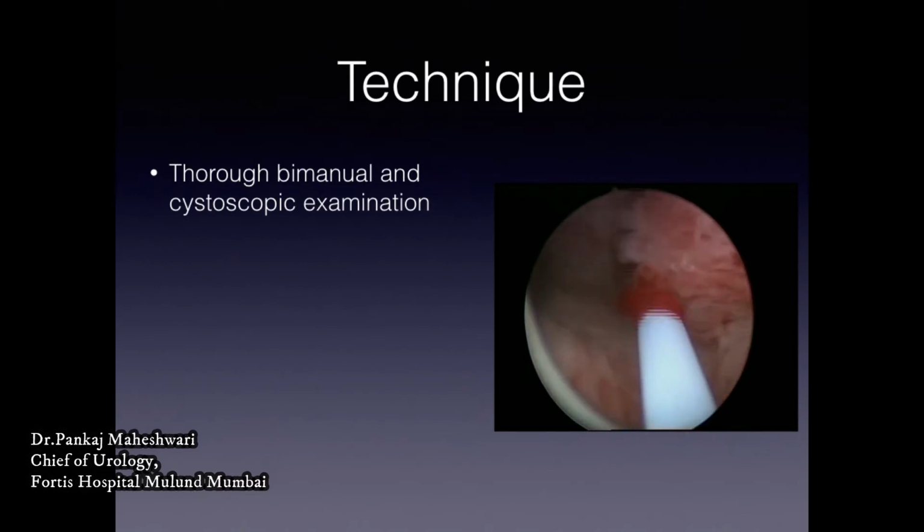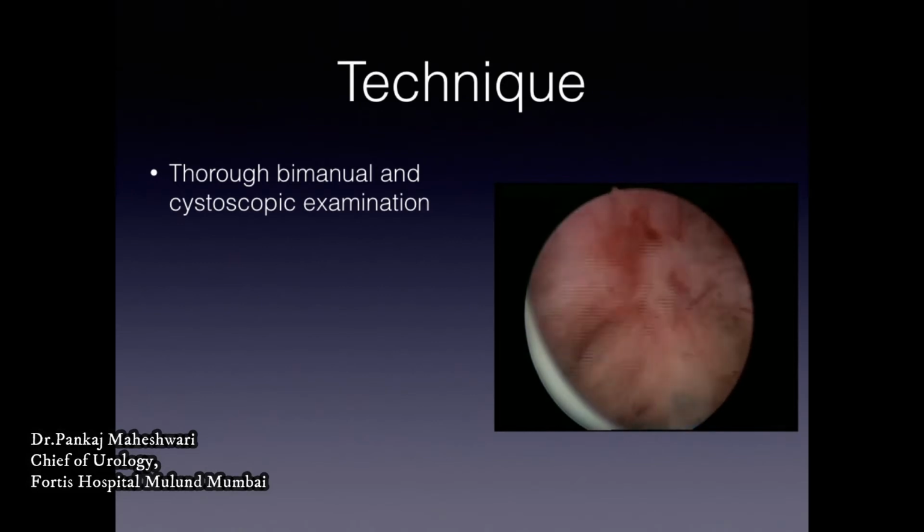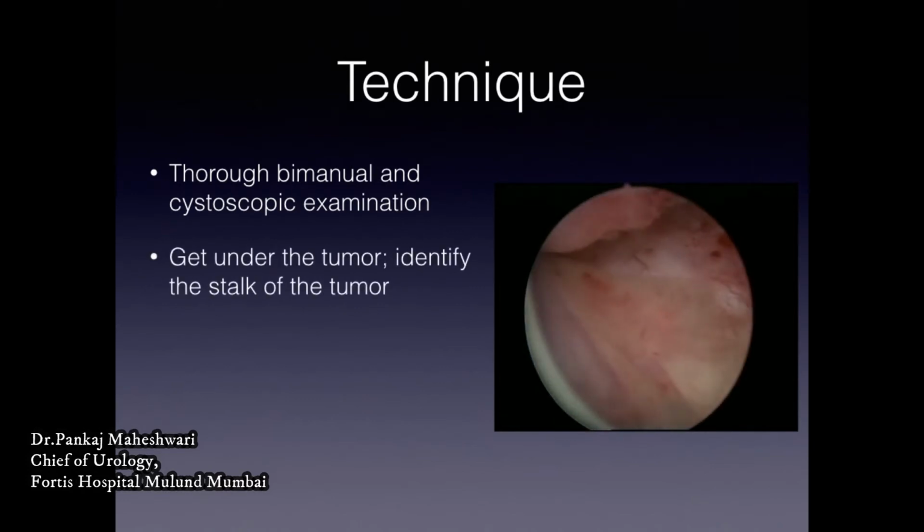While doing holmium laser excision of bladder tumor, it is important to get under the tumor and identify the stalk. To get under the tumor, the resectoscope beak was used to push the tumor away. The irrigation pressure of the irrigant fluid also helped in pushing the tumor away. Once under the tumor, the stalk was excised with a couple of millimeters of mucosal margin by holmium laser.